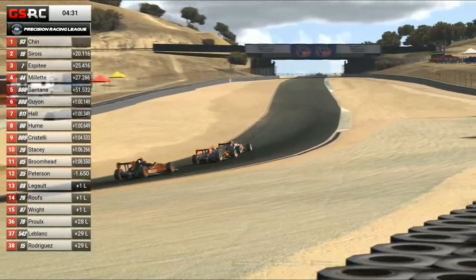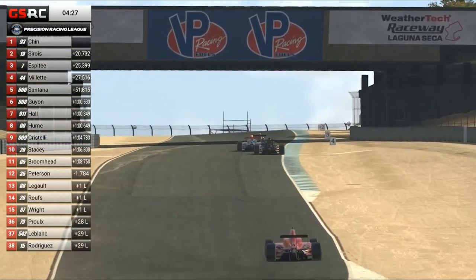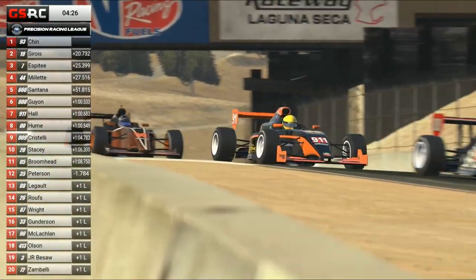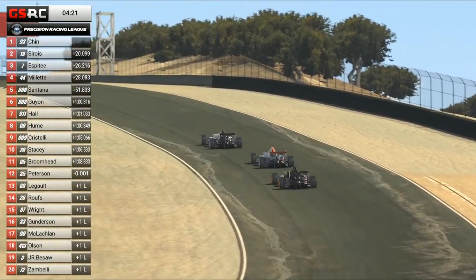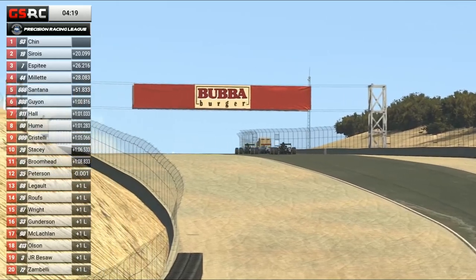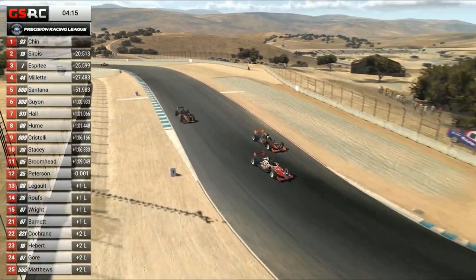Could we even see Hume get up to sixth place potentially? I think that, you know what? I wondered maybe if Guyon underfueled. Maybe that's why we're seeing him so slow here. He could have. I mean, his pit stop line was in line with most everybody else who came in.